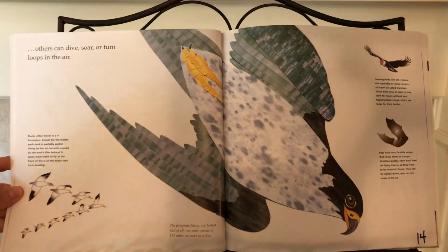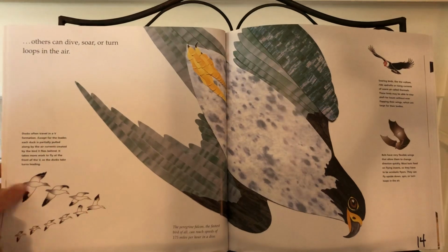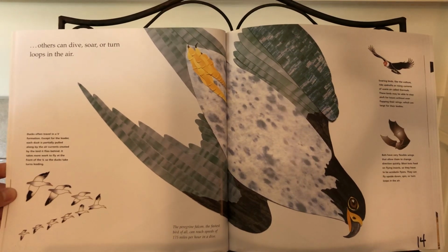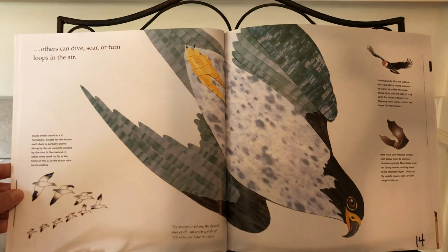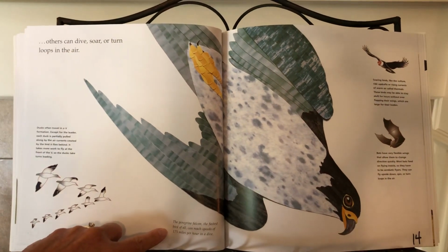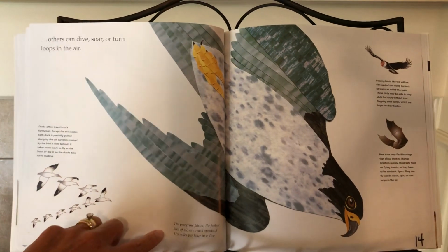Others can dive, soar, or turn loops in the air. Ducks often travel in a V formation. Except for the leader, each duck is partially pulled along by the air currents created by the bird it flies behind. It takes more work to fly at the front of the V, so the ducks take turns leading. The Peregrine Falcon, the fastest bird of all, can reach speeds of 175 miles per hour in a dive.